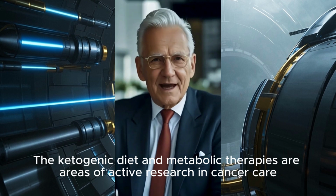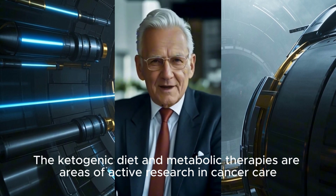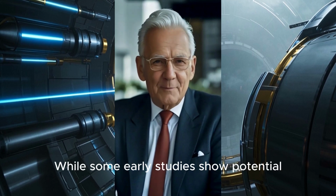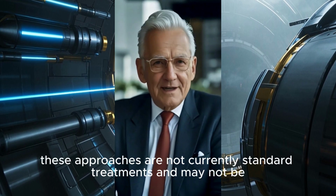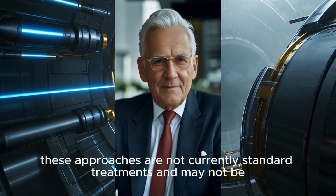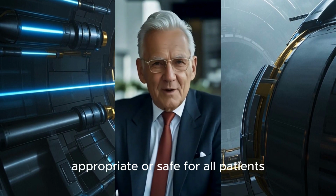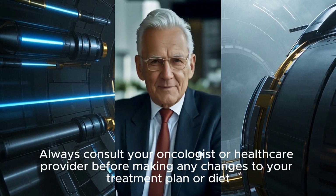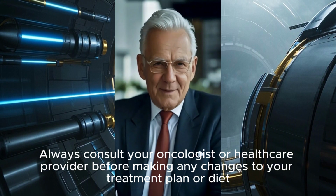The ketogenic diet and metabolic therapies are areas of active research in cancer care. While some early studies show potential, these approaches are not currently standard treatments and may not be appropriate or safe for all patients. Always consult your oncologist or healthcare provider before making any changes to your treatment plan or diet.